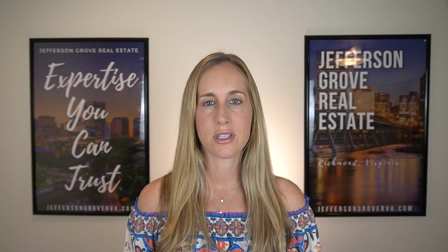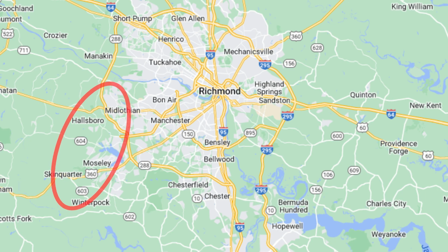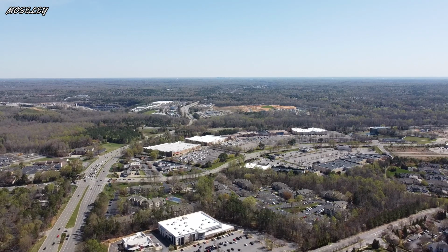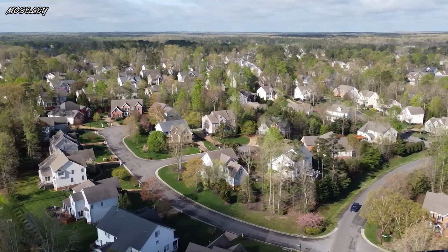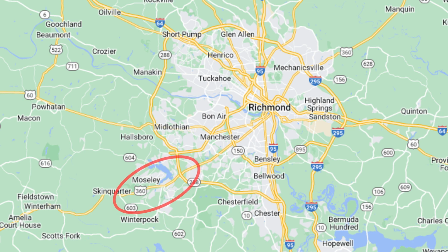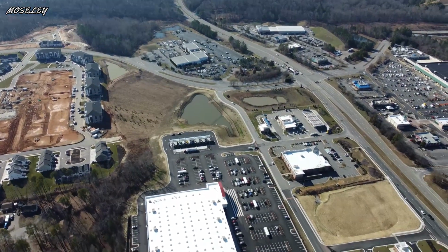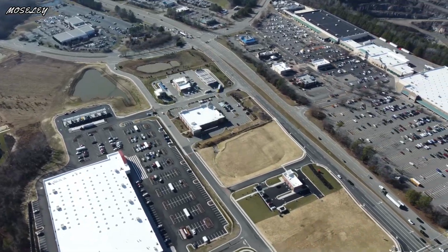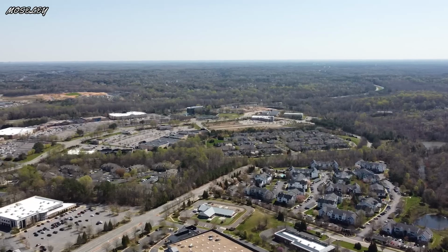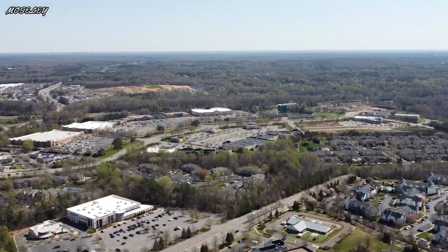Traveling a little further southwest is the Moseley area, and specifically I am talking about the eastern edge of Moseley, which is where the commercial amenities and newer residential areas are located. The Moseley area and southern Midlothian area share the Hull Street Road commercial bubble. To the north of the intersection of 288 and Hull Street, there is a Walmart, a Home Depot, a BJ's Wholesale Club, and to the south of this intersection, there is a Target, TJ Maxx, Kohl's, and more.